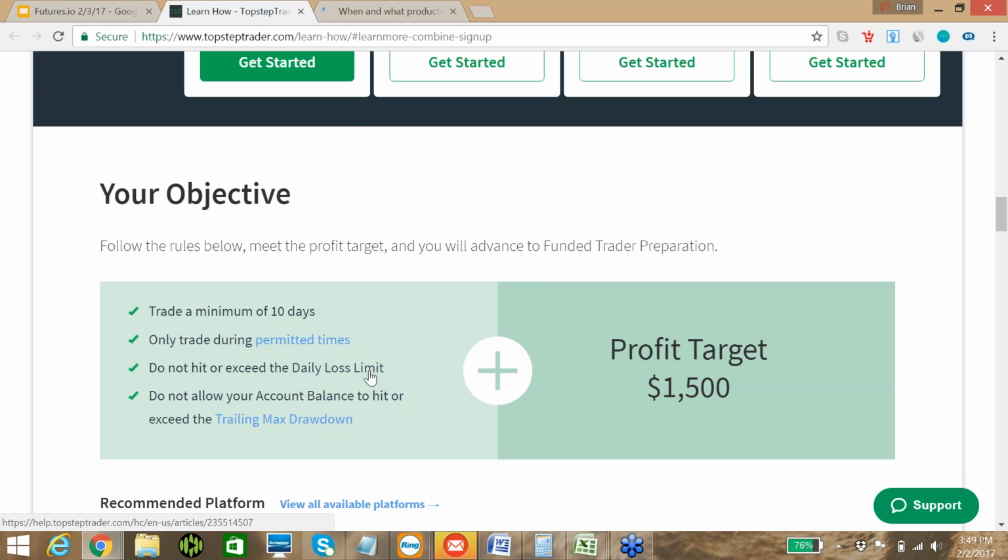So again, the way I like to think about the trading combine is very much that here's your 2 lines, right? Stay inside the lines. Don't hit your loss limit. Don't hit your drawdown. Meet the profit target. If you can do those things, you're going to advance to funded trader preparation. So here it is. This is your objective. If you do this, you're going to advance.